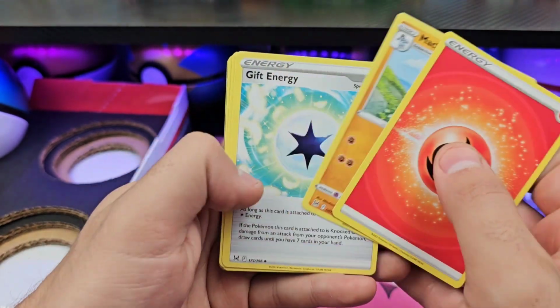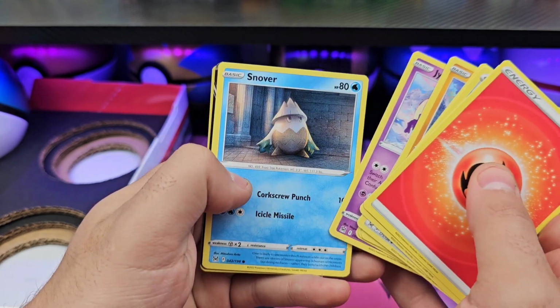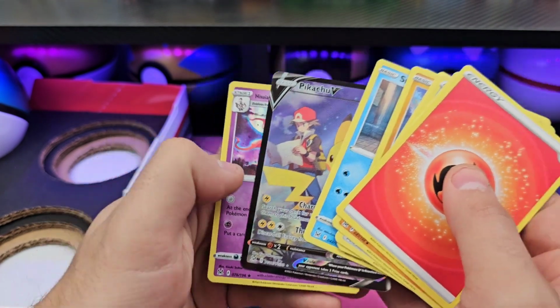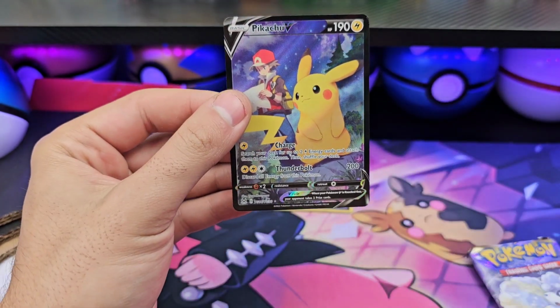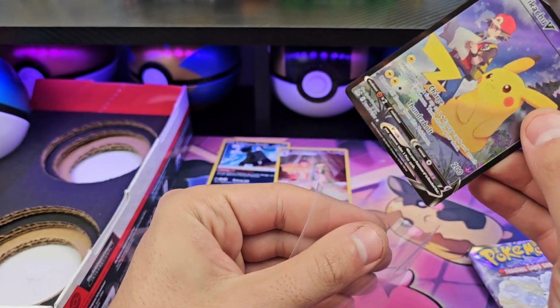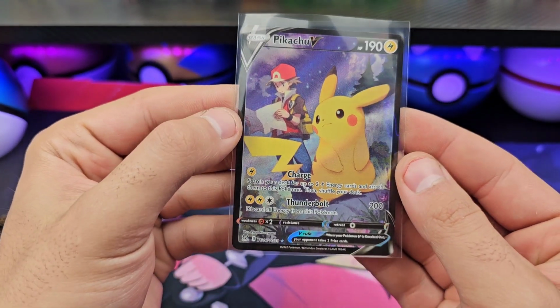Fire Energy, Machoke, Gift Energy, Bomb of Snow, Phalanx, Squovit, Inkay, Jinx, Snover. Ooh, it's a nice holo that I will sleeve right away. I like that. Nice textured full art.